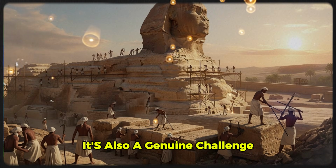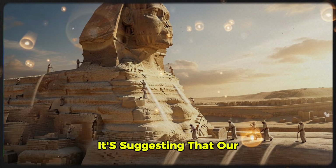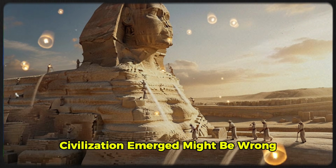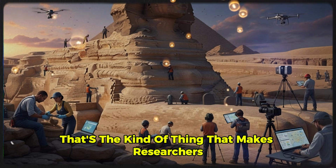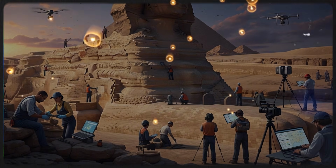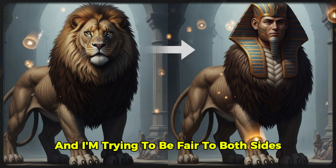It's also a genuine challenge to a framework that took centuries to build. It's suggesting that our entire understanding of when Egyptian civilization emerged might be wrong. That's a big deal. That's the kind of thing that makes researchers defensive. But here's where I have to come down on this, and I'm trying to be fair to both sides.